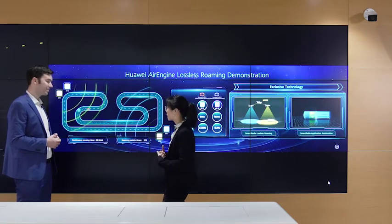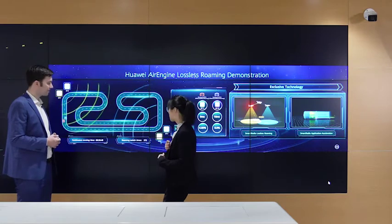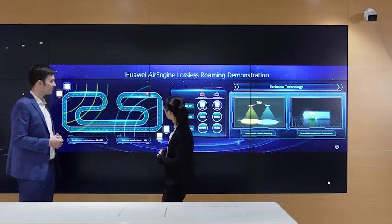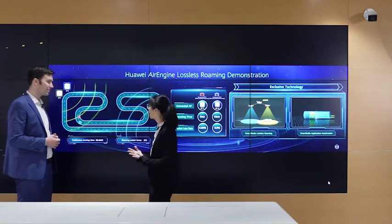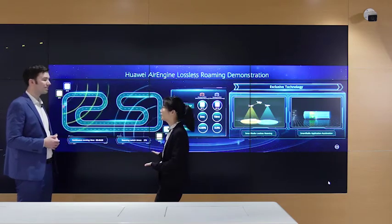Okay. And combined with Huawei application acceleration, it can make sure that the video, the crucial services, are always prioritized in the forwarding. Okay. In the meantime, for the lossless roaming, the industry roaming could have a packet loss, while for Huawei, the technology can prevent the car from any packet loss.